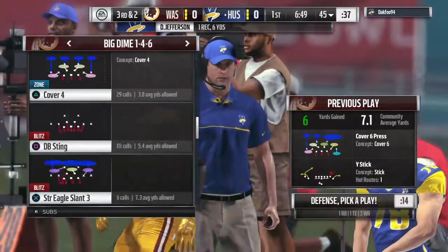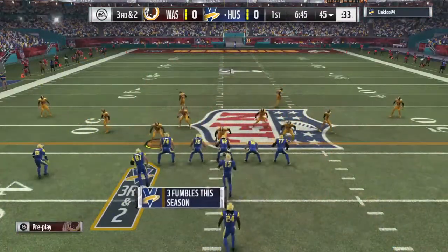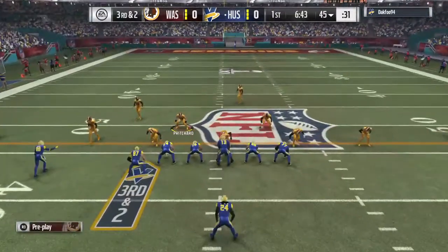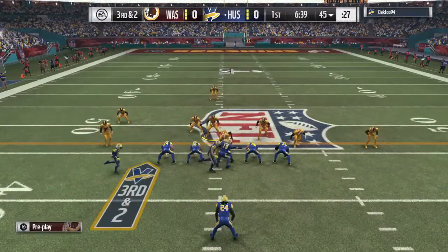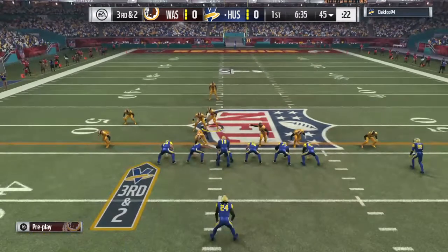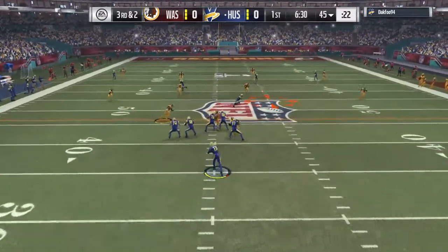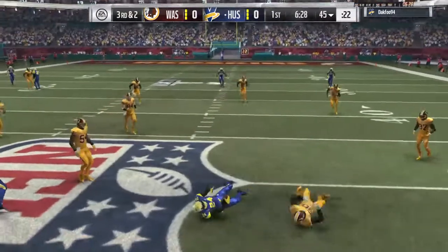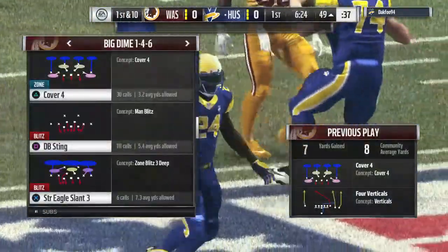That was not a completion that results in a highlight video. But at the same time, if you have those kind of completions all game long, eventually one of them might turn into a highlight. So 3rd and 2, and I count 6 defensive backs out there. They'll set up a throw. Throwing for his running back, and he's got him complete. A gain of 7, and they pick up the 1st.